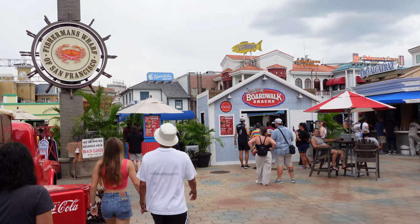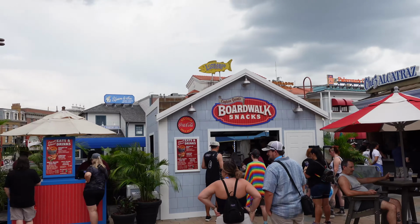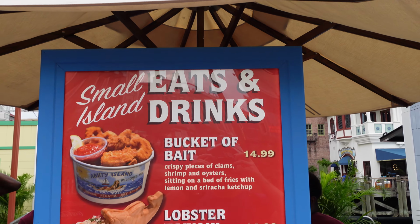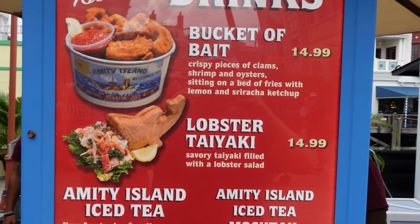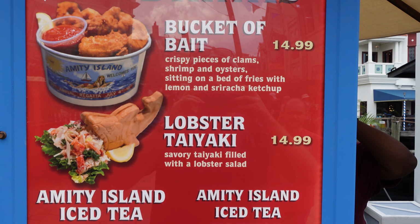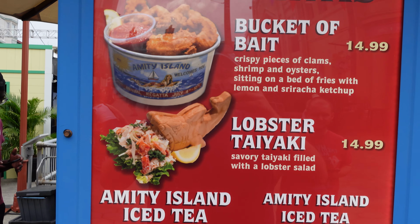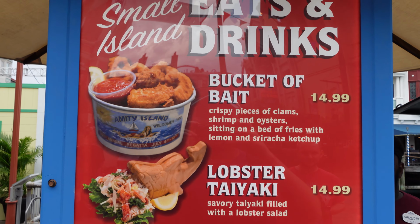Wow, it looks like the booths are open. This is very exciting. Maybe we'll have to try something. Let's go look at the menu, see what they have. Small Island Eats and Drinks. So they do have food and drinks here. We got the lobster teriyaki, or lobster taiyaki, right there. Savory taiyaki filled with a lobster salad. There's a picture of the lobster salad right there in a shark's mouth, which is pretty cool.